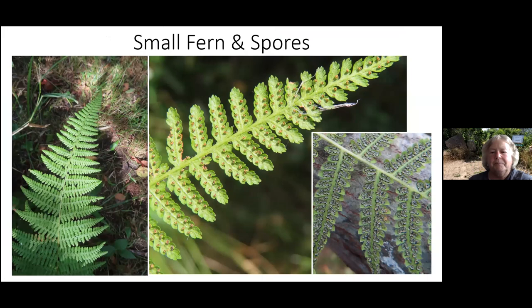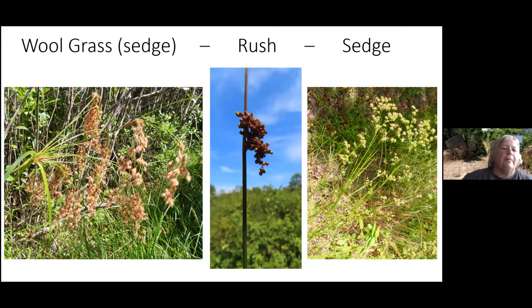Of course, along the way, on this particular walk from the beginning, we saw grasses, sedges, and rushes, another group of plants that are very difficult to identify. Sedges generally have a stem that is edged; in cross-section it would be a triangle. Rushes are circular in cross-section.